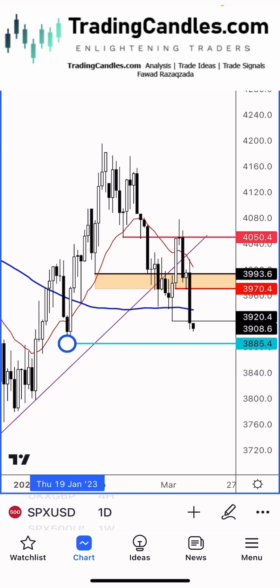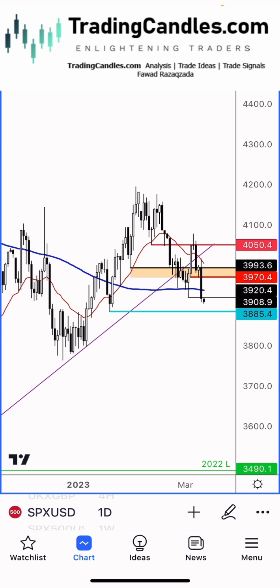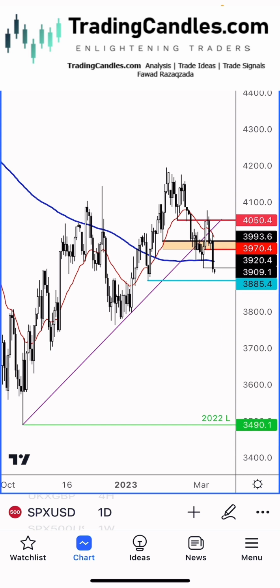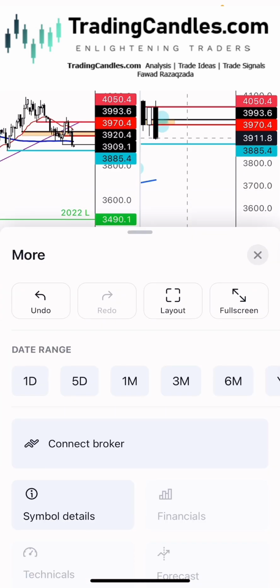On the downside, the next potential target could be liquidity resting below this low at 38.85. But essentially, the trend is broken. So it's anyone's guess how far this could fall. We just take it from one level to the next. Let's move into the intraday charts and see.